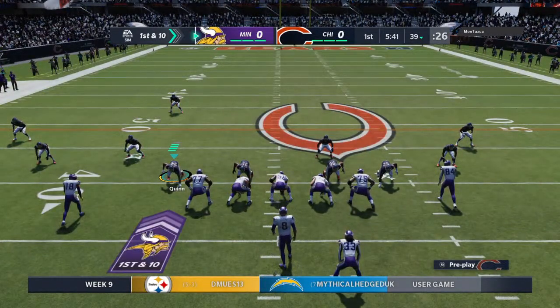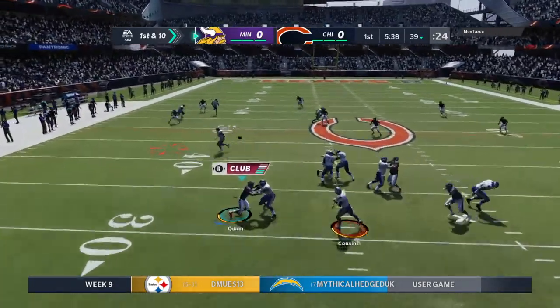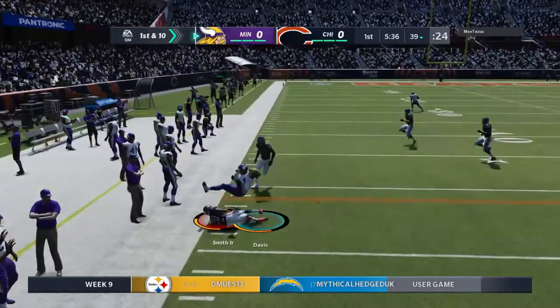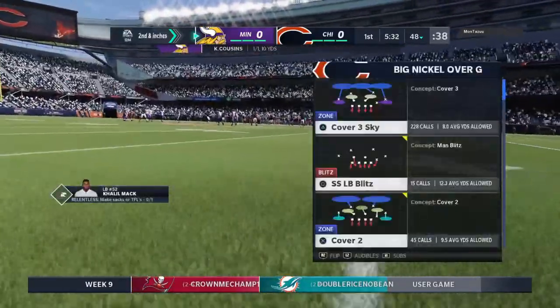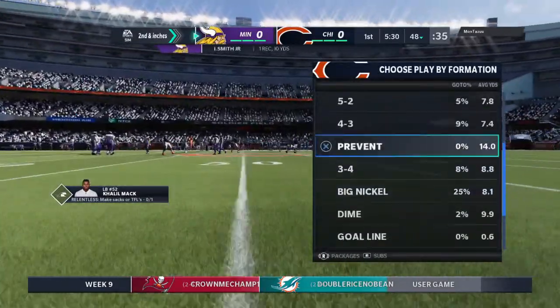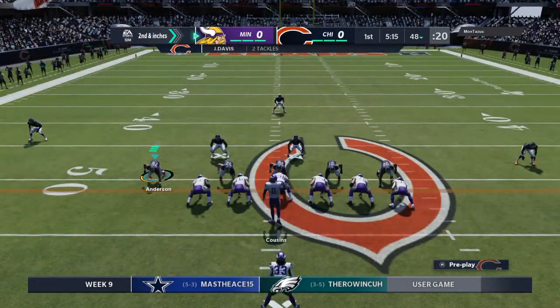Cousins and the Vikings with a 1st and 10 at the 39-yard line. He'll set up to throw from the gun. Smith catches left side. It'll be a pickup of 10 yards. And it'll be 2nd and very short. 10 yards on.